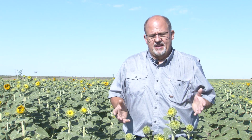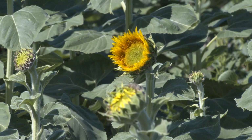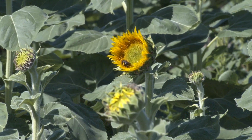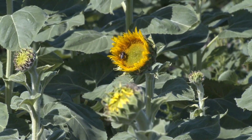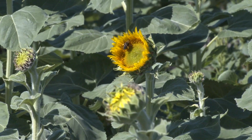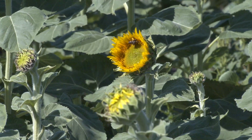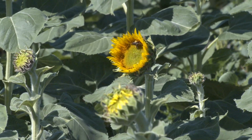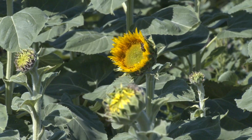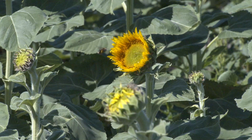And the last thing I'd like to make sure and mention about sunflowers as a rotational crop, in addition to being a broadleaf, is that it's deep rooted. It has a deep taproot, and that deep taproot has the ability to go in and help condition the soil and break up hard pans and things like that. And while it's doing it, it also scavenges nutrients that may have been out of reach.